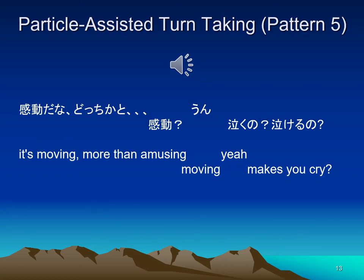Particle-assisted turn taking is another pattern. Here, A is talking at the beginning, and after three or four seconds, B is talking. But instead of a simple turn exchange, there's some dancing around that happens in the middle. Little particles come in. B shows a willingness to take the turn, A shows a willingness to yield the turn, and it sounds like this.